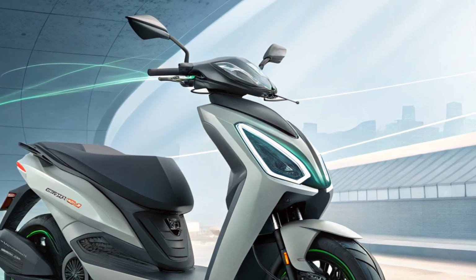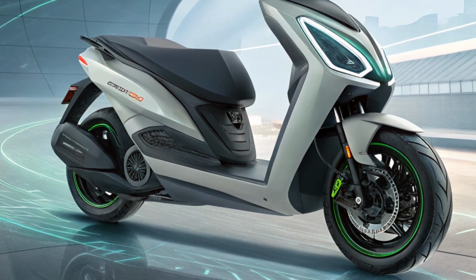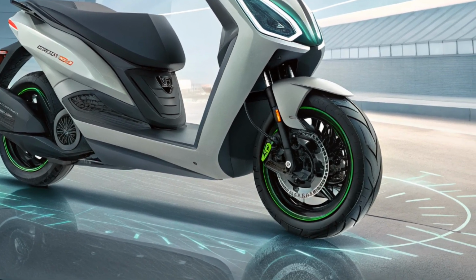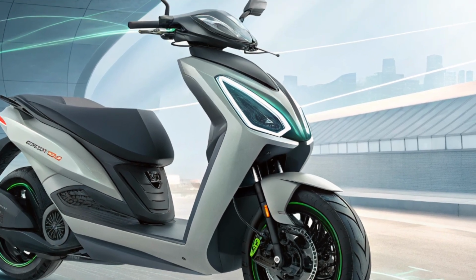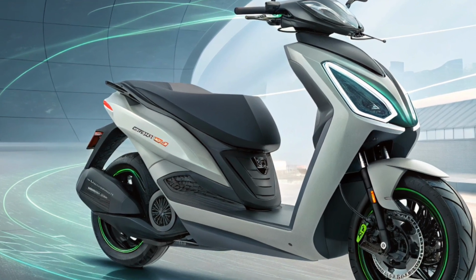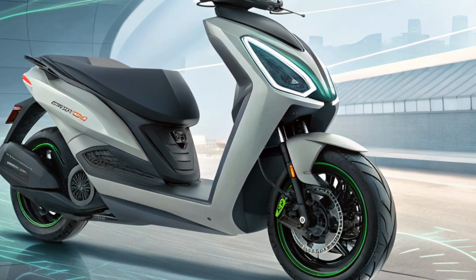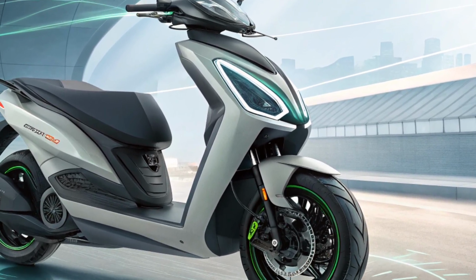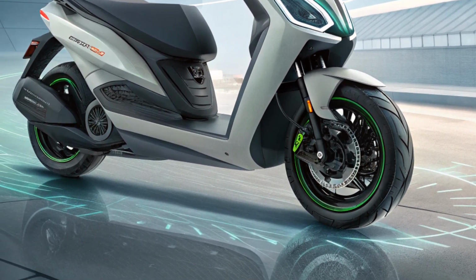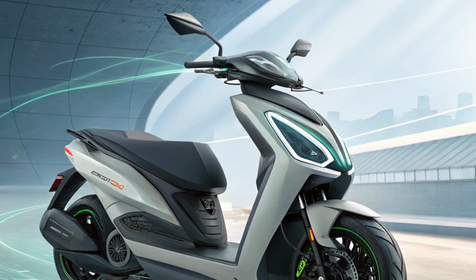Braking is handled by 200mm front and 190mm rear discs with CBS. The brake feel is progressive and inspires confidence. Regen braking has been made stronger and more predictable, and you can now adjust the regen level via the settings. That means you can choose whether you want a more coasting-like feel or aggressive regen for maximum energy recovery. Design-wise, Ather has made some notable but subtle changes.